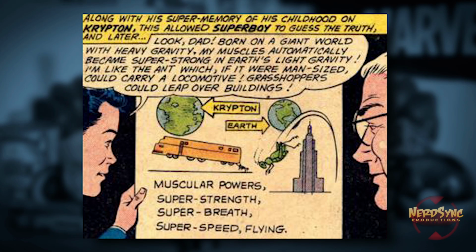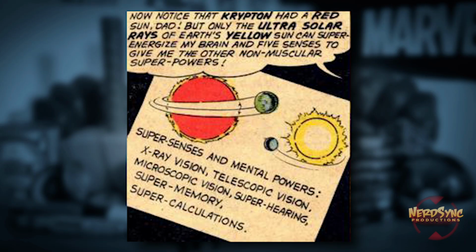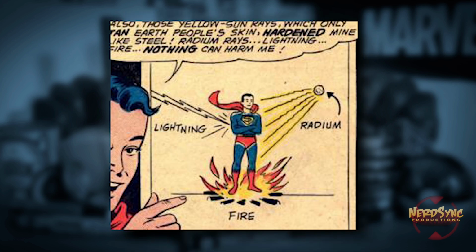But like I said, Superman got these powers because he's a Kryptonian, and all Kryptonians are born with these abilities. However, it was later revised that Superman gets these powers because of the differences between Krypton and Earth. Krypton has a greater gravitational force than Earth, so Superman gets his muscular powers like super speed and strength simply because of Earth's weaker gravity. He gets his other powers like invulnerability, super breath, super senses, and all that goodness because of Earth's yellow sun. Krypton revolved around a red sun, which gave off a different radiation, but Earth's yellow sun supercharges Superman's cells, giving him all of these crazy powers and abilities.